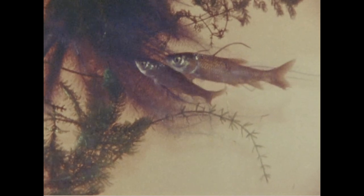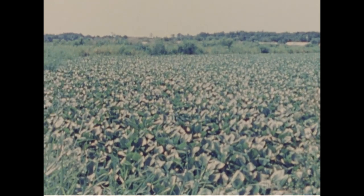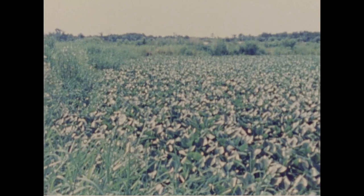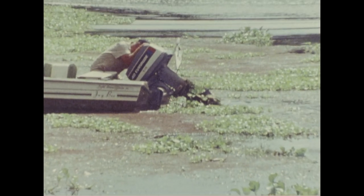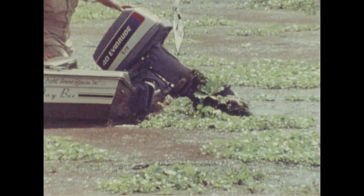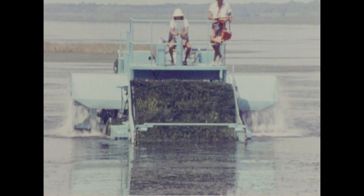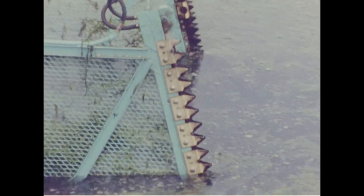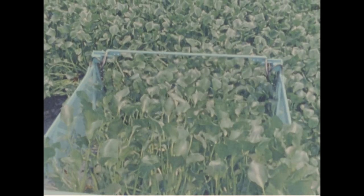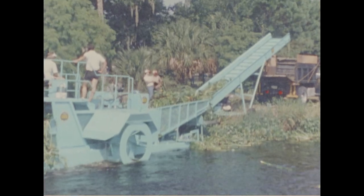The growth and expansion of aquatic plants have been so rapid in the last few years that the problem is of unmanageable proportions, making many areas totally unusable to the recreational public. To find a solution to this problem, a demonstration project was initiated. One solution was to design special purpose boats to maneuver, cut, and store the plants. The cost of operation is expensive.